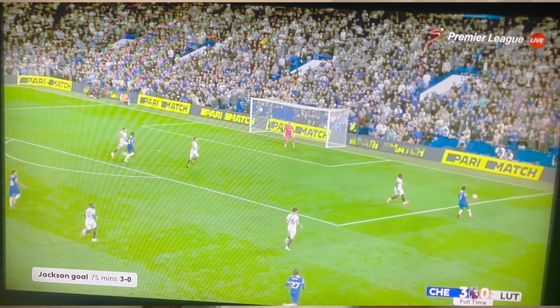Petrovic was in the stands. Romeo Lavia was in the stands. Reece James was in the stands. You sense the unity. You sense how all of them are in tandem and they want to win something for the club. So, yeah, exciting one.